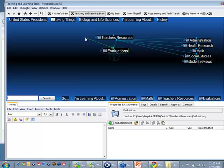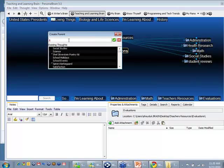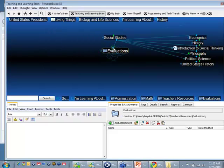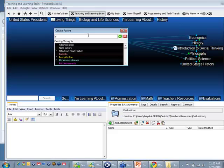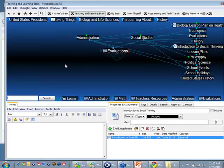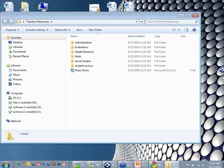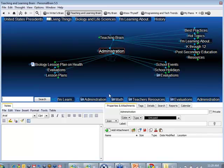Maybe I'm specifically doing evaluations for our social studies curriculum, so I want to link this to social studies. Or I really feel that this is an admin task, so I can make a connection to administration and have that linked there. So now Evaluations is under social studies, and it's under administration. This one folder is contextualized in a way that just isn't possible when it's sitting here. So that's how we integrate existing information.